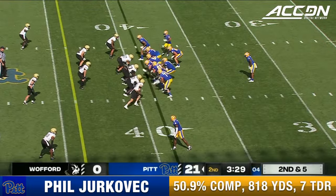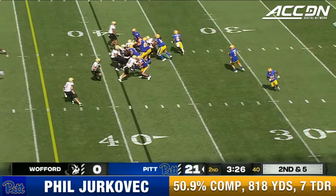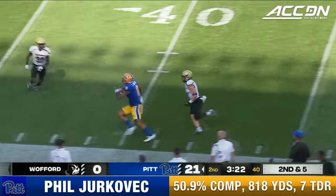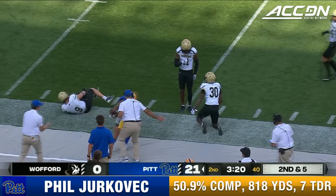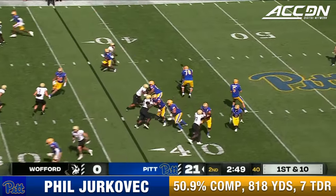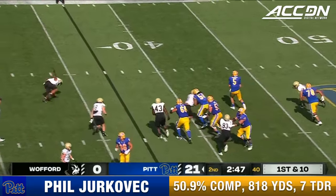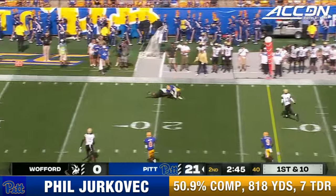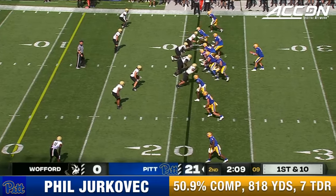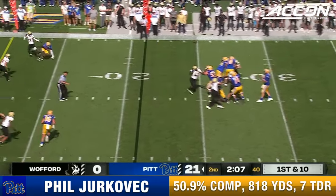Three touchdown drives in this first half for his Panthers. Off the play fake, time to throw, and he floats it complete toward the sideline, and a good game. Now eight different Pitt Panthers with a reception. Jurkovec toward the sideline, zips it, and that's complete. It's his completion percentage for his career, a shade below 60%.